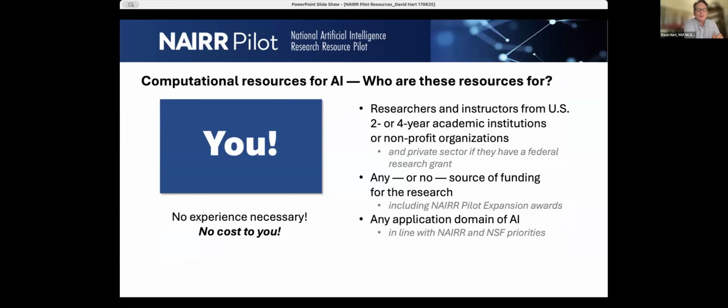Shelley gave you a spoiler on this slide, but I want to emphasize first that the part that still amazes people and people need to know is that these resources are for you, no experience necessary, no cost to you, right? That's the most surprising part. No cost to you, to your grants. If you're a researcher or instructor from a US 2 or 4 year academic institution or nonprofit, you can use these resources. If you have any source of funding in the federal agencies or other sources, or possibly no sources, you can apply in any area of applied AI in line with the NAIRR and NSF priorities. So it's a pretty broad program in terms of who can access it. So if you're on this call, you almost certainly are eligible to apply for these resources.